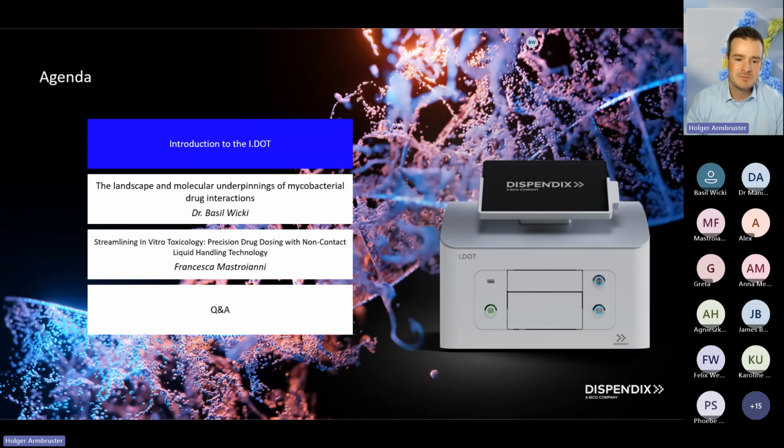Before we bring our esteemed speakers to the stage, I'd like to take a moment to introduce the groundbreaking technology that's at the heart of the discussion today, the I.DOT. For those who are unfamiliar, the I.DOT is an automation-friendly, non-contact dispenser that revolutionizes the way we handle liquids in the lab.